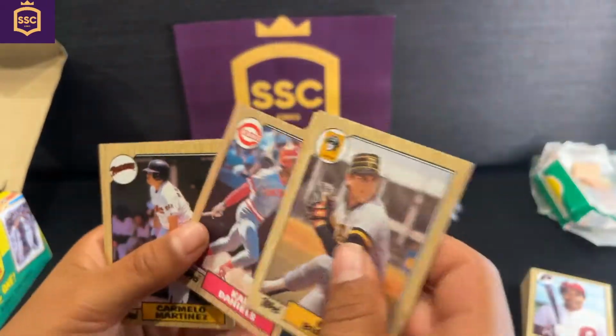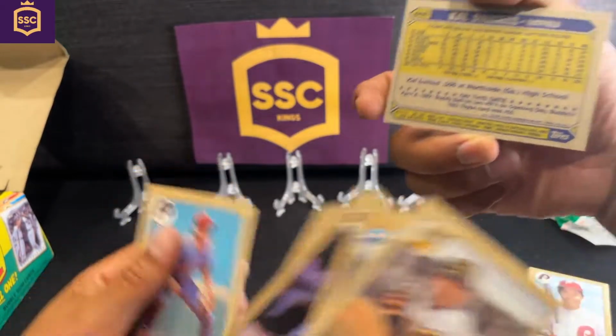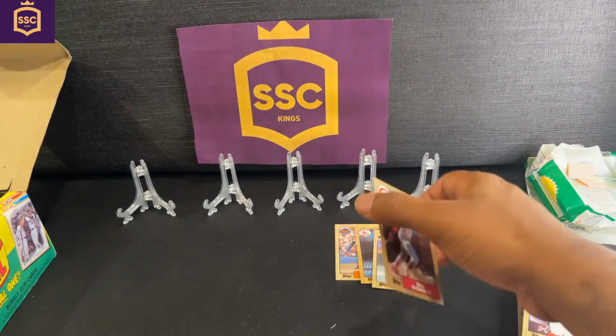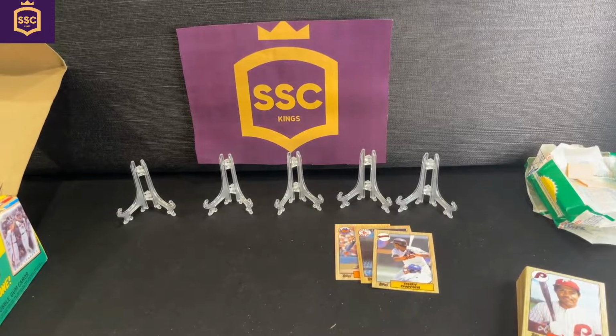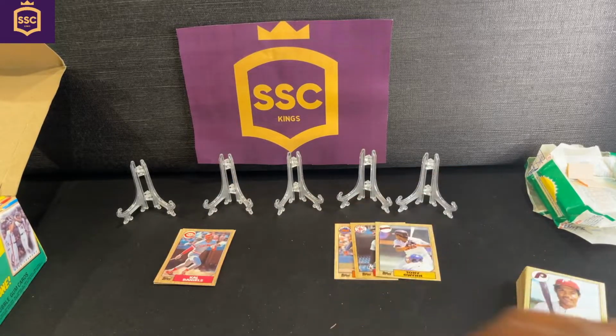Yeah, I'll actually go back. This is a guy I also chased back then. He was supposed to be a promising player from the Reds, Kal Daniels. So I'll just keep him back in here. These were like the so-so pile. So this is my so-so pile here. I'll keep, and these will be my nice vet cards there.